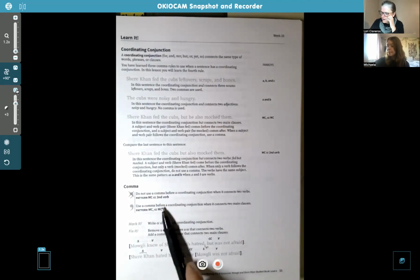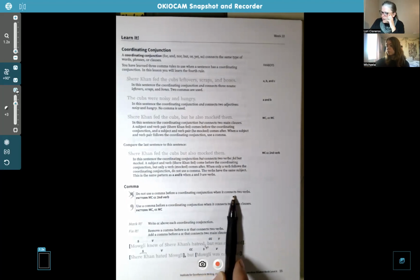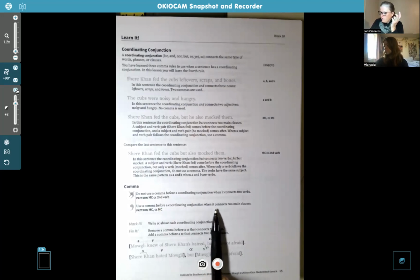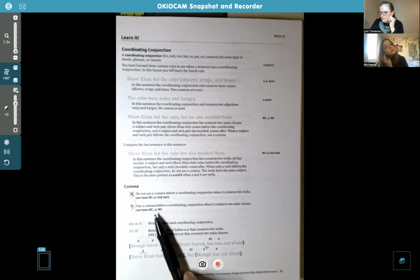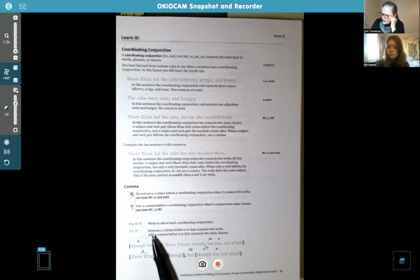It's reiterating that down here. It says, do not use a comma before a coordinating conjunction when it connects 2 verbs: main clause, CC, second verb. Use a comma before a coordinating conjunction when it connects 2 main clauses. And those main clauses, remember, have a subject and verb: MC, comma, CC, MC. Then you're going to write CC above the coordinating conjunction, remove a comma before a CC that connects 2 verbs, and add a comma before the CC that connects 2 main clauses.